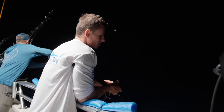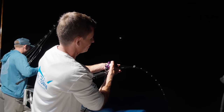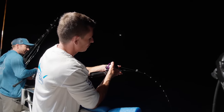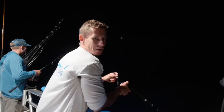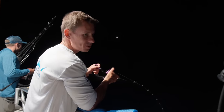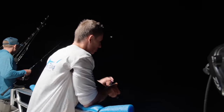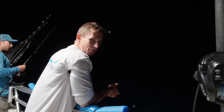I'm gonna play him nice and easy because I've been losing a lot of the blackfins to the boat. I don't know. This is definitely a blackfin. I've never seen mahi at night. We've seen mahi floating around, triple tail. The porpoise has come by the boat. Everything seems to be drawn to the lights by the boat because the lights draw the bait and then everything else follows it.